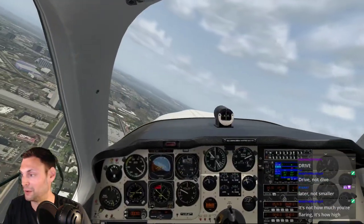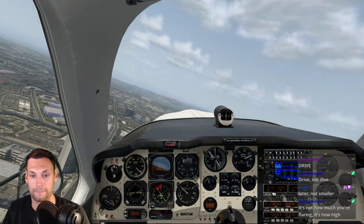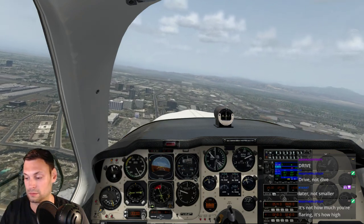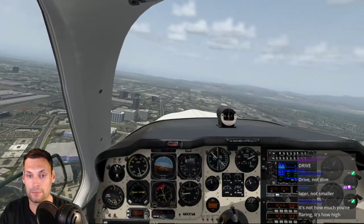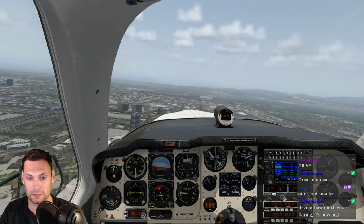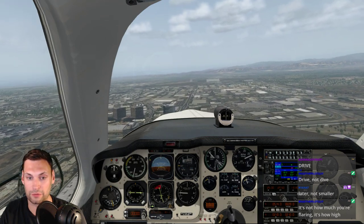This is so good though. I love this. It's not how much you're fighting, it's how much. Hey, I get that, but I'm pulling back so little on the yoke and it's just popping up. Number 1 limit echo, my 20 left clear of the option. 20 left clear option for limit echo.